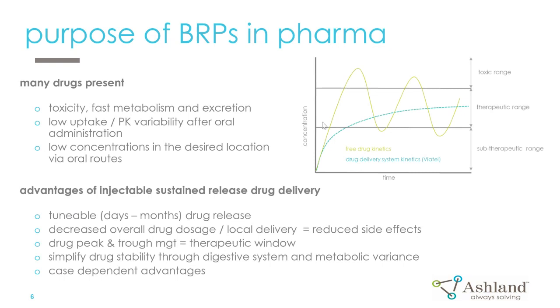So for example, what we're trying to do with these systems for bioresorbable polymers is take the same drug compound, encapsulate it within a polymer matrix, deliver that polymer matrix containing drug into the body, allow that polymer to slowly break down, and that's the programming step that allows us to tune this release rate and duration.